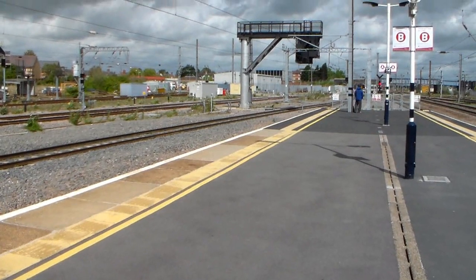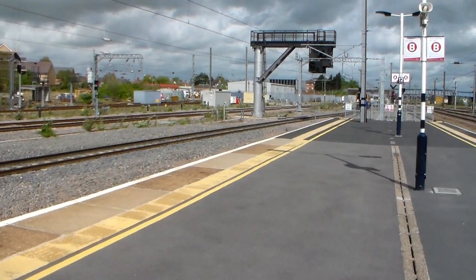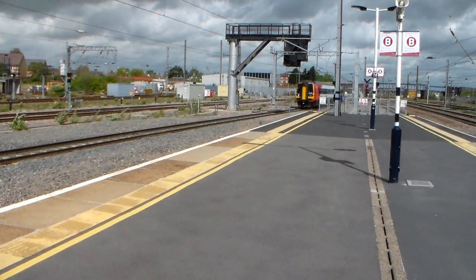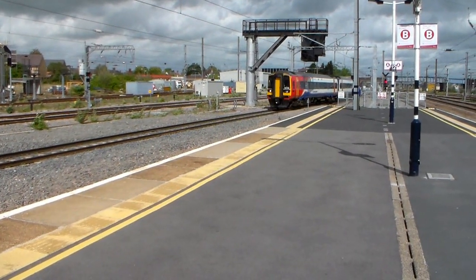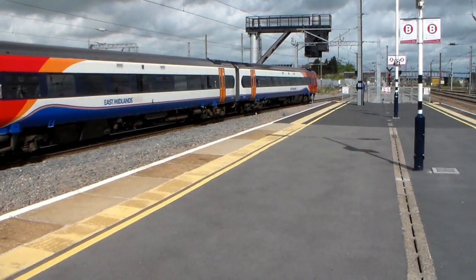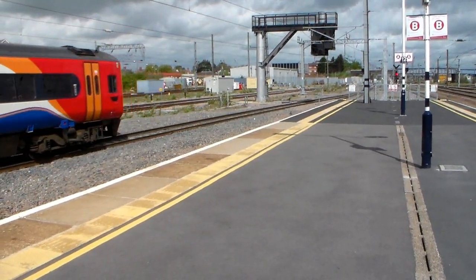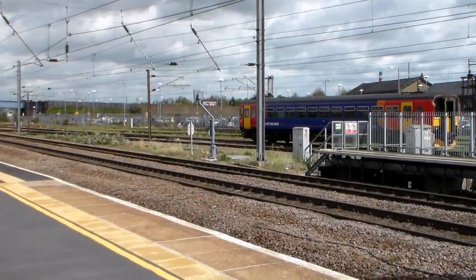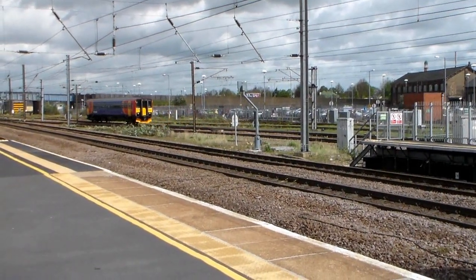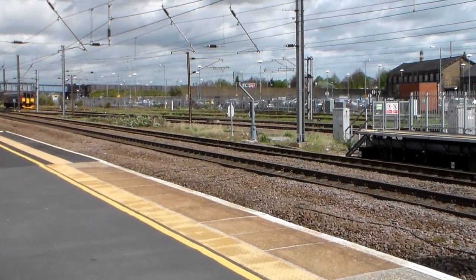Next up, the 10:45 East Midlands Trains service from Liverpool Lime Street to Norwich. And there goes 153302. 16, 016, with the 1045 to Lincoln Central.